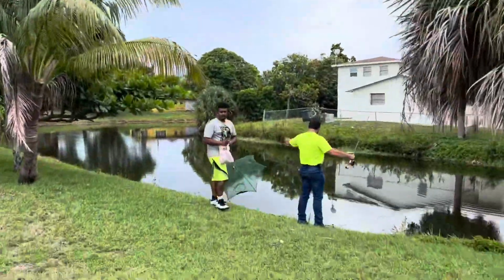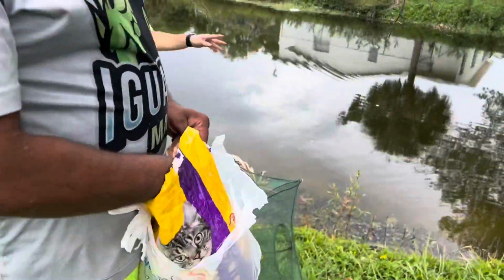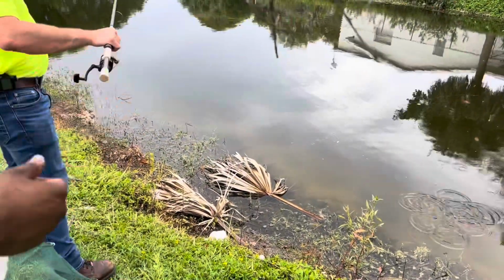What we got here right here? All right, guys, we're over here at the other spot. We have the cat food, the Meow Mix. Shout out to Meow Mix. And we're going to go ahead and throw a fish trap to see if we can get some bait.